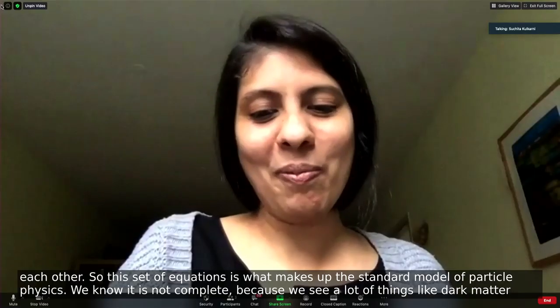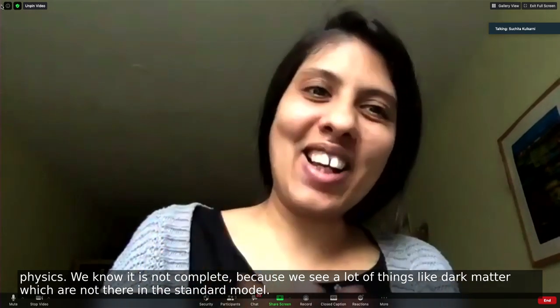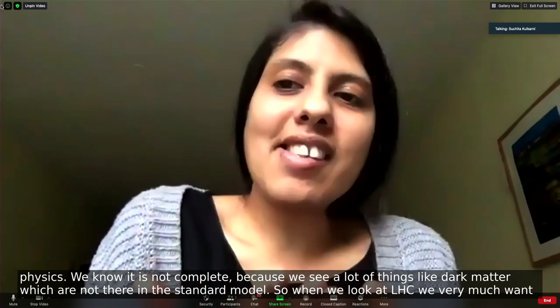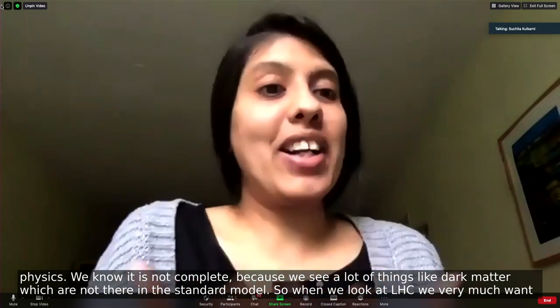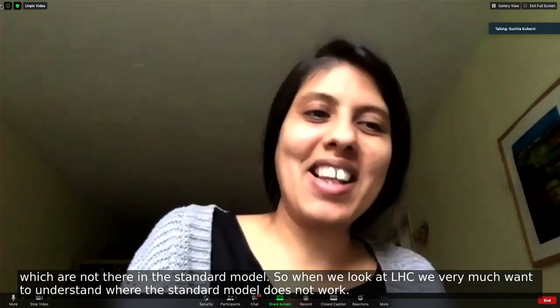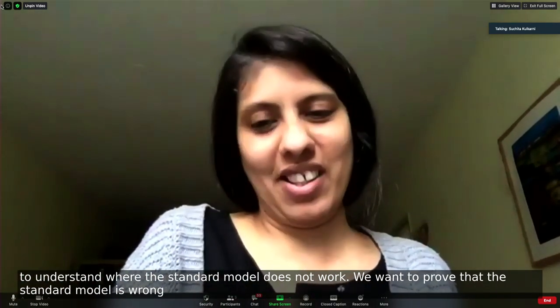We know it's not complete because we see a lot of things like dark matter, which are not there in the standard model. So when we look at the data from LHC, we very much want to understand where the standard model does not work. If you wish, we want to prove that the standard model is wrong or is incomplete and to see something more beyond what we understand.